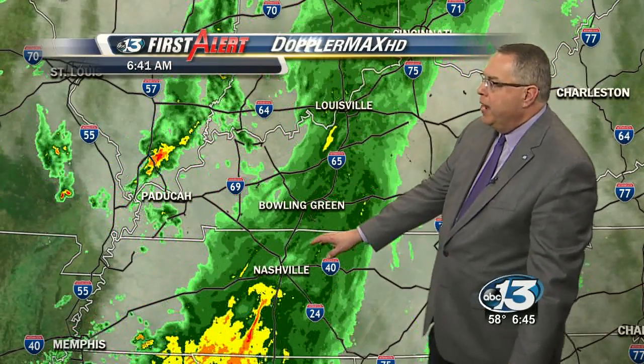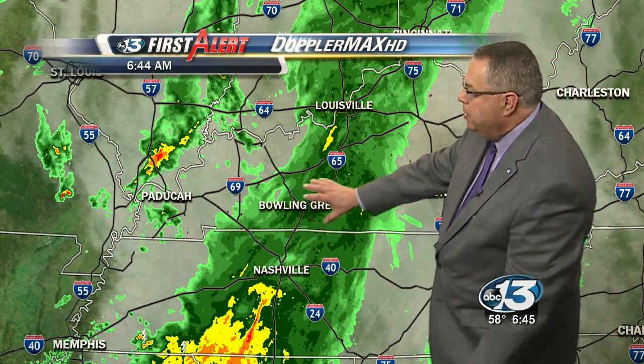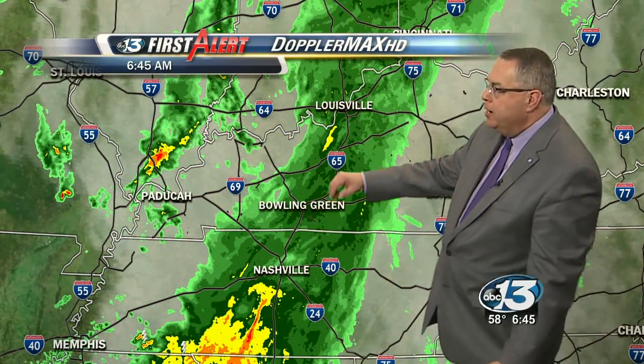But here's our concern. Between this first wave of activity, we've got a break here. And as you see, the clouds have cleared out in parts of Arkansas. Now, whether that clearing out takes place here in southern Kentucky between this first wave of rain and the second round coming in with the actual cold front later today, that is the big question. That's why we're saying our confidence is conditional on whether the clouds clear out here or not as to whether we're going to get severe weather later on this evening.